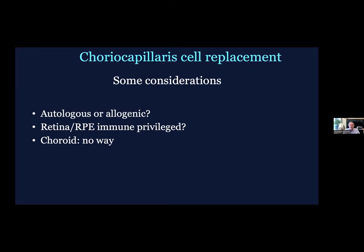There's been an argument in the field for years that the neural retina and the RPE are immune privileged and that you don't need to do any immune matching. And I don't think that that's really true, but for the purpose of this talk, for the choroid, there's no way that that's the case. In fact, choriocapillaris expresses the highest levels of MHC class I antigens in the eye. And so it's advertising the self identity constantly to the immune system. So any sort of replacement therapy would really, I think, need to be an autologous approach.